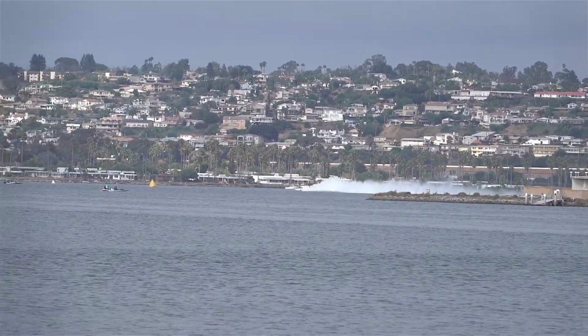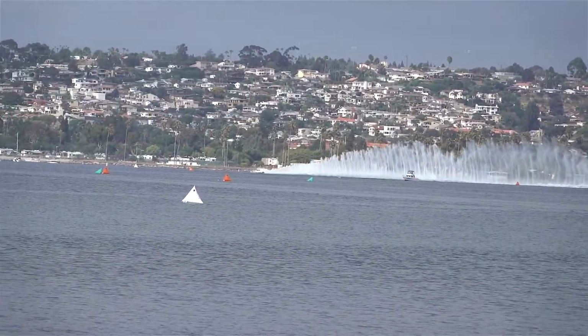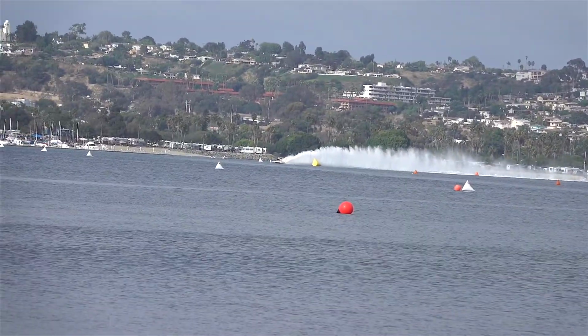159.988. So he's about a mile an hour slower than his fastest speed qualifying last year, but clearly the fastest speed we've seen in qualifying so far today.